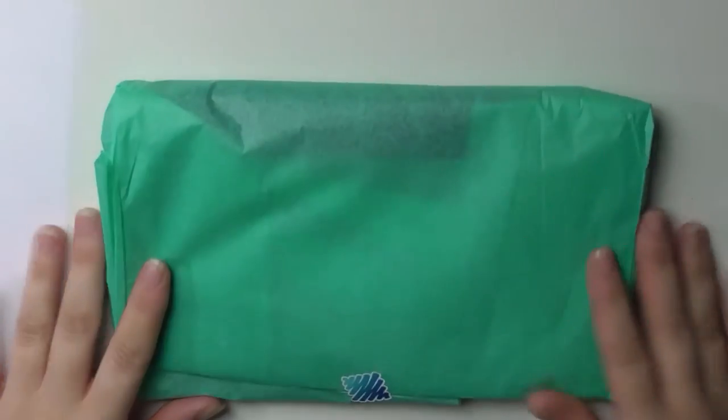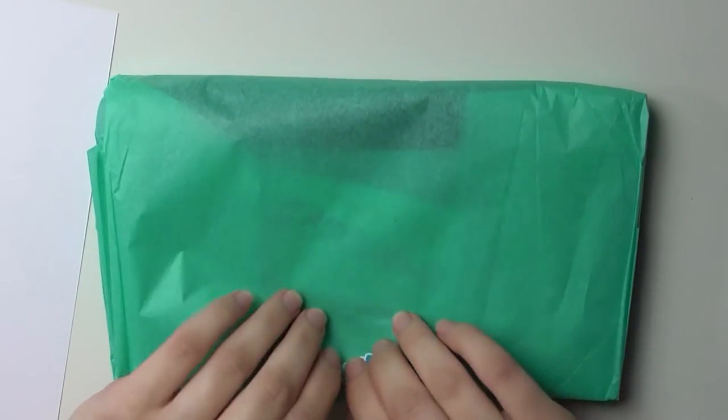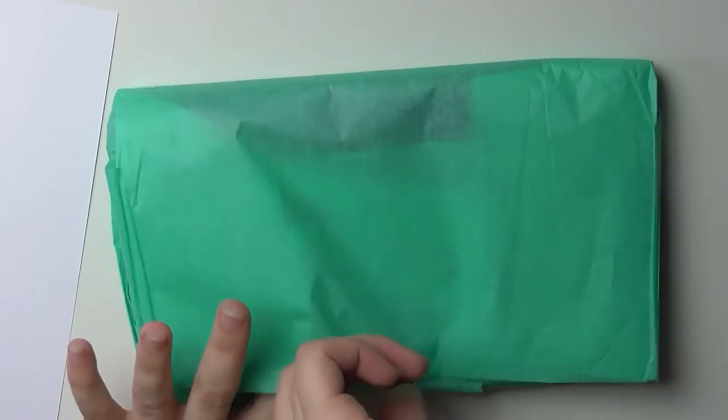I'm curious about which brand it is this time. It seems like a marker kind of paper, markerish paper, I don't know. We'll see that later. So we are going to open this. I'm so excited.